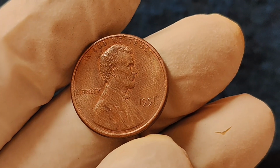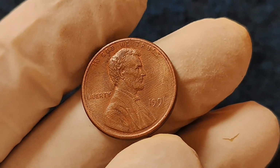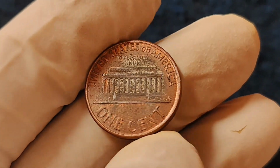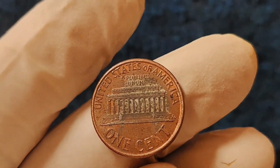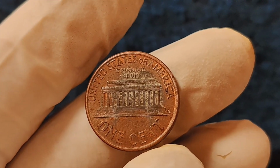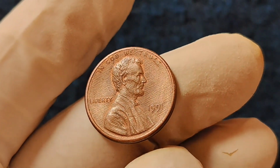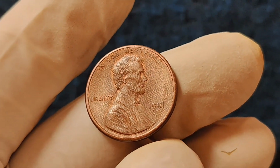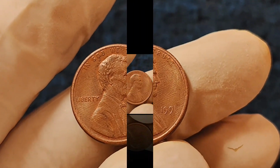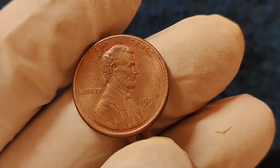Scene transitions to historical footage of the U.S. Mint in operation, showing the coin production process. The 1991 Lincoln penny was struck in massive numbers, with billions entering circulation. However, not all pennies are created equal. Hidden among them are rare varieties, errors, and near-perfect specimens that collectors are willing to pay big money for. And if you're lucky enough to have one of the rarest versions, it could be worth as much as $40 million. So what makes this coin so special?